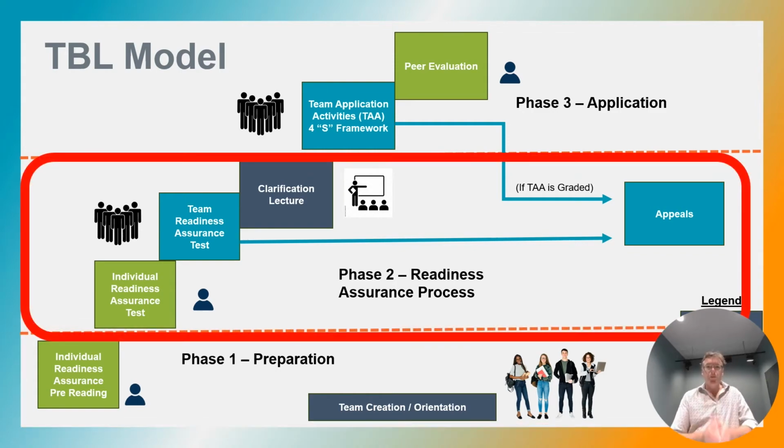Phase 2. Phase 2 starts with the individual readiness assurance test. This is a multiple choice quiz completed alone, and this is shown on the page there in green. Then comes the team readiness assurance test. It's exactly the same test, but now it is taken as a team. You can see that in blue. In this phase, the team gets immediate feedback and can have more than one attempt at the test.